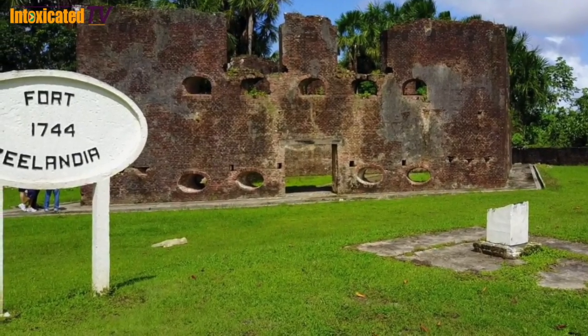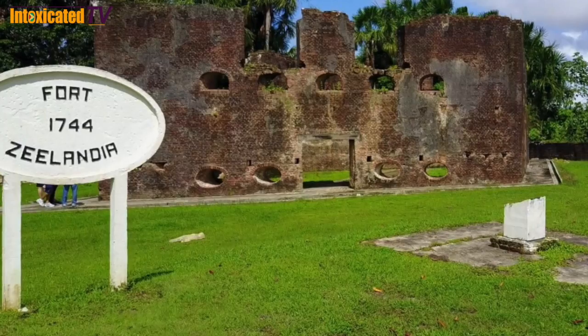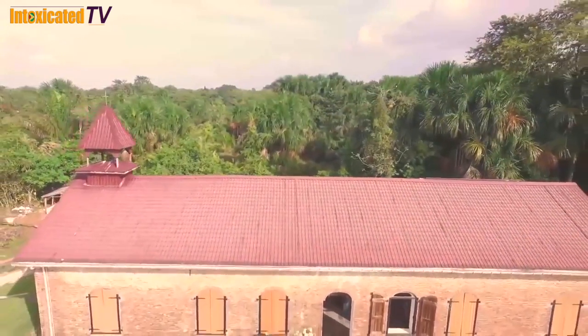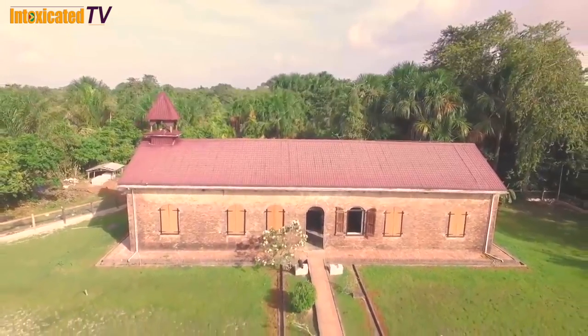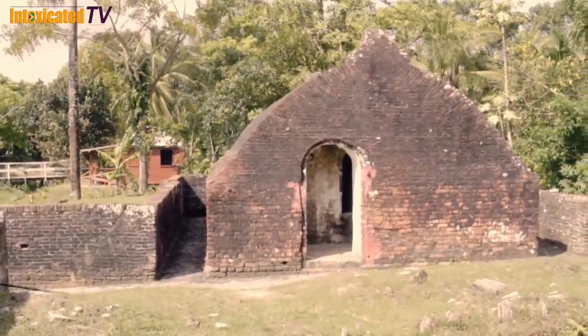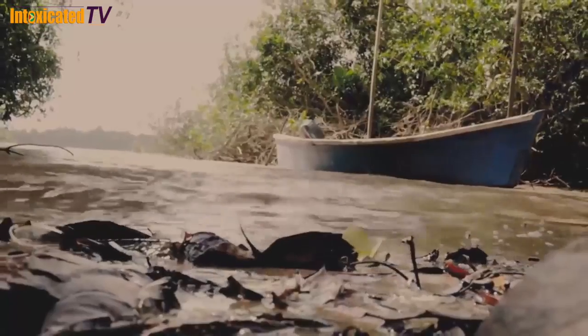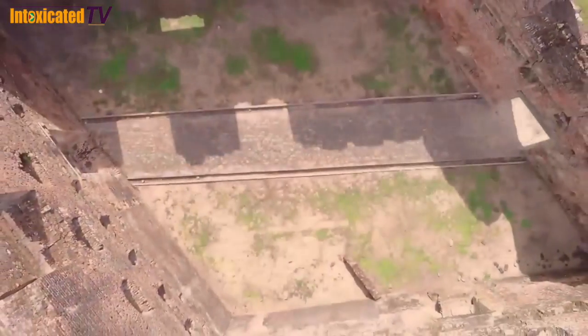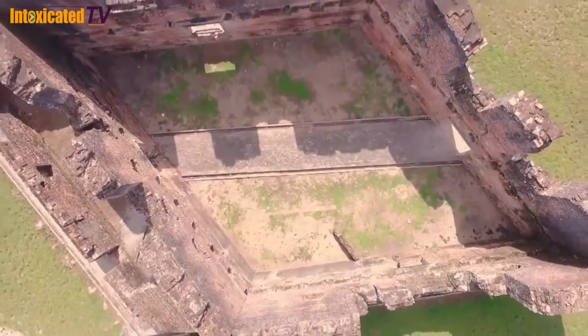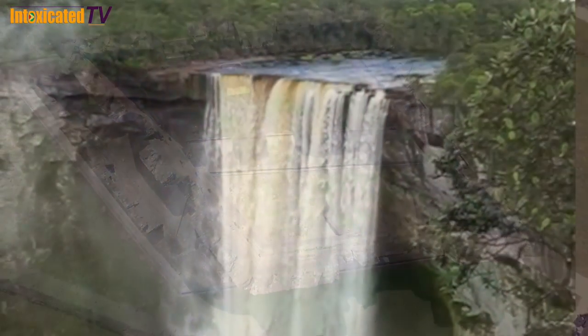Fort Zeelandia, which was built in 1744, and the Court of Policy, built 8 years after, which is now a Dutch Heritage Museum and the only of its kind in Guyana. The island is better remembered for these 2 important historical sites and attracts thousands of visitors annually.